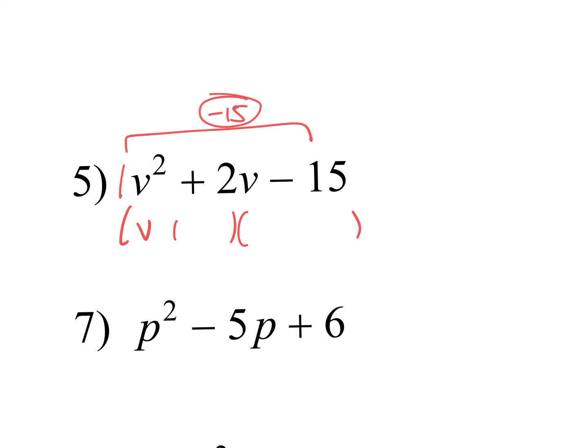We have positive 5, negative 3. You guys agree? Okay, so check it. What's positive 5 times negative 3? Negative 15. 5 minus 3 is 2. So yeah, good to go.